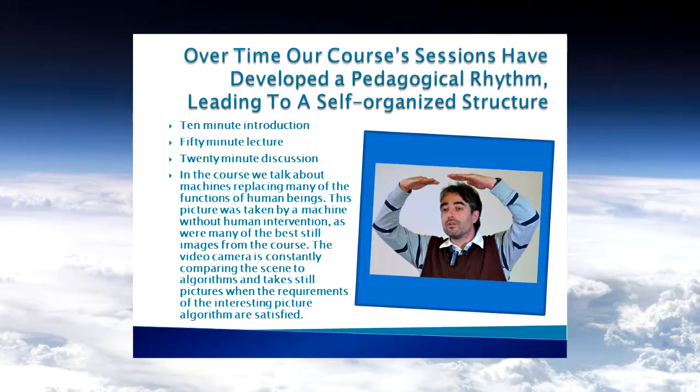And over time, the sessions have developed a kind of pedagogical rhythm leading to a self-organized structure that, as I say, is usually the 10-minute intro, the 50-minute lecture, and the 20-minute discussion. There are some exceptions to that. Some of them are quite wonderful and going to occur very soon.